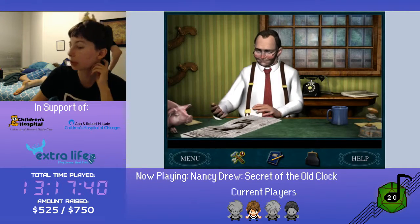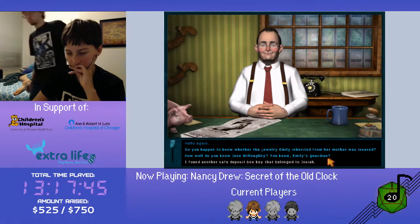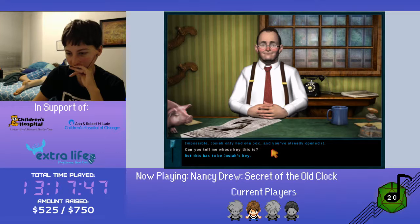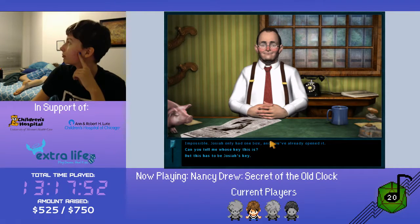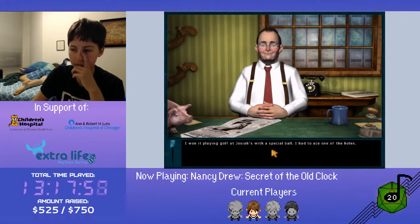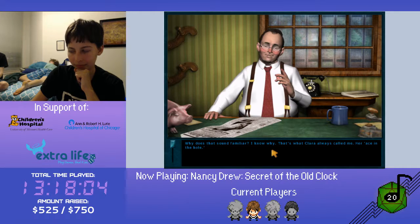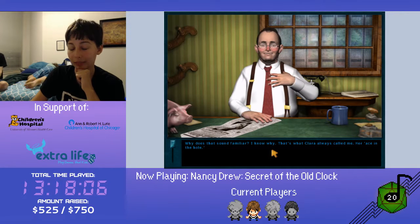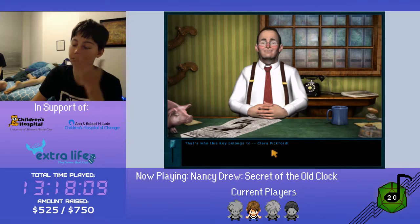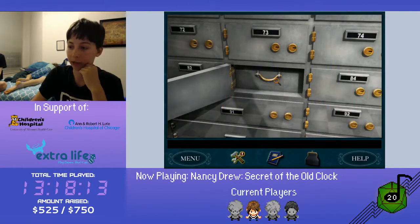She only thinks she's going crazy. Hello again. I found another safe deposit box key that belonged to Josiah. Impossible. Josiah only had one box, and you've already opened it. Can you tell me whose key this is? It is one of ours. Where did you get it? I won it playing golf at Josiah's with a special ball. I had to ace one of the holes. Why does that sound familiar? I know why. That's what Clara always called me. Her ace in the hole. That's who this key belongs to. You know who Clara Pickford is. We scrolled past her picture earlier when we were in the bank.